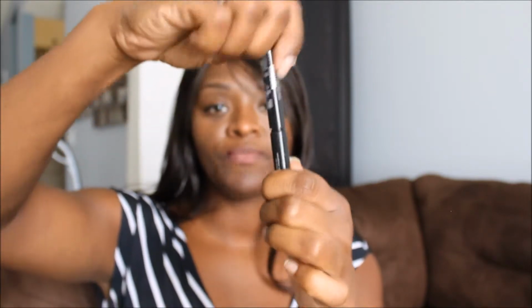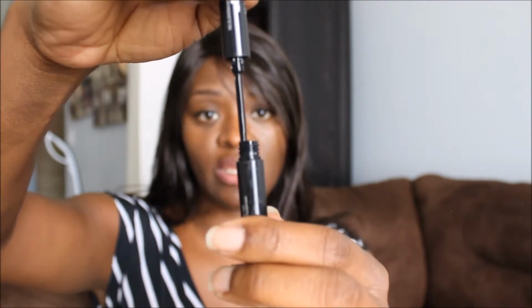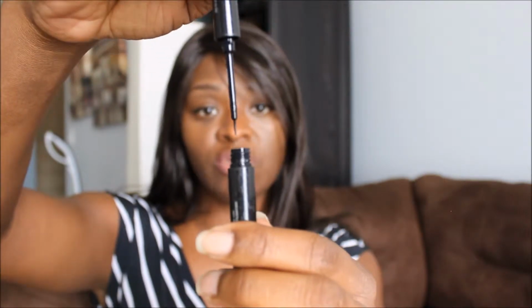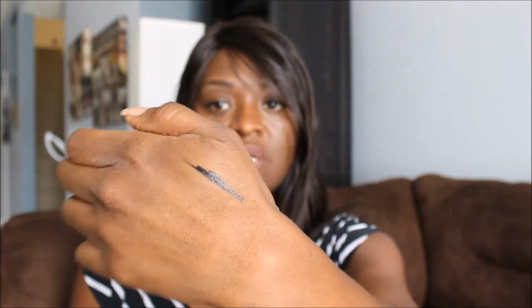But this product is very, very liquidy. And I'm not sure if you can see the consistency of that. So when I spilled this morning, I pretty much lost all of the product that was here. The reason that I, as someone over 40, don't particularly care for this is because it is very liquidy. And so what happens with this one is it goes on in a very, very wet fashion, and it's almost like water.